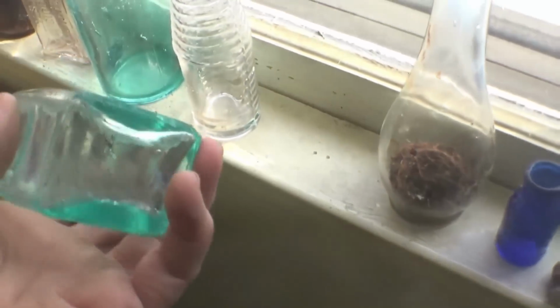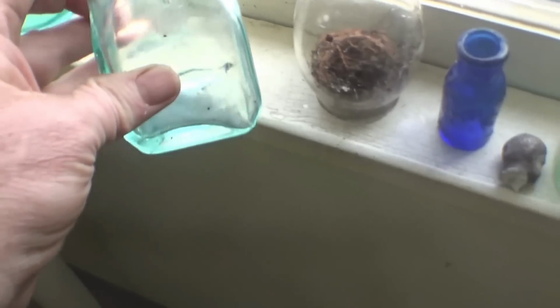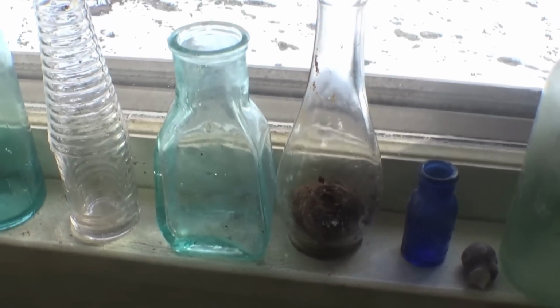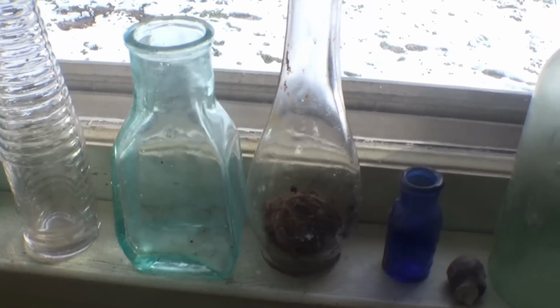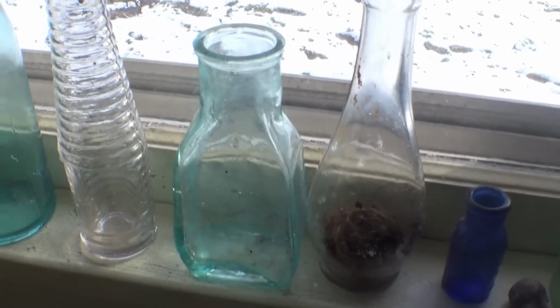Anyway, here's another food bottle with the sunken panels. We find a lot of these. Horseradish. I call them horseradish because when I find them embossed, they usually say horseradish, and I've had a lot of them with labels that were from horseradish. So a lot of food bottles here.